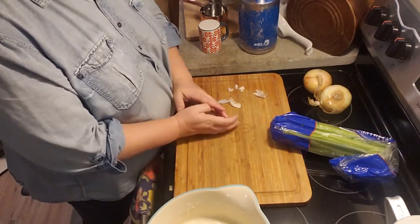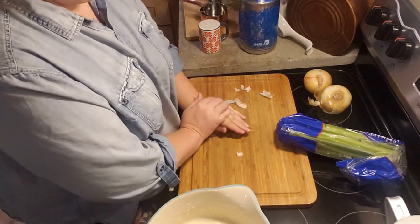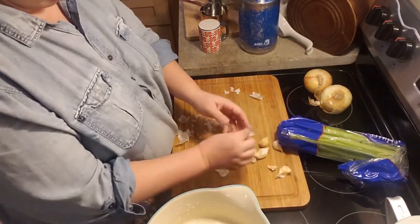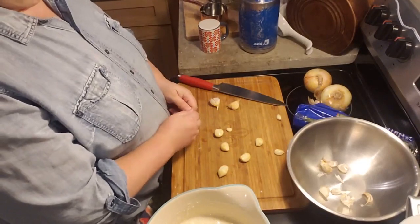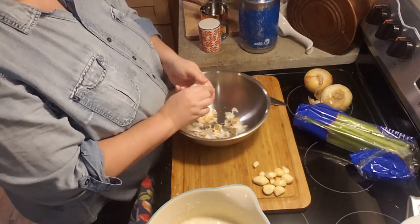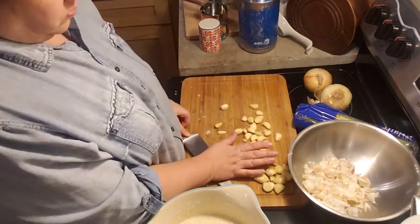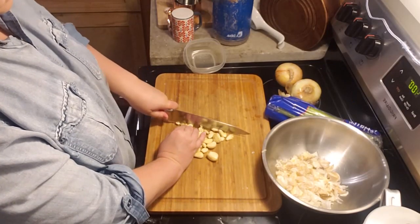I had a ton of garlic to cut up, and it's not until these big meals that you're like, wow, we use a lot of garlic. And it just keeps going. The hilarious thing to me is that I managed to have all of this garlic footage and not a lot of anything else. So, here we are, chopping garlic. More garlic. But who doesn't love garlic?